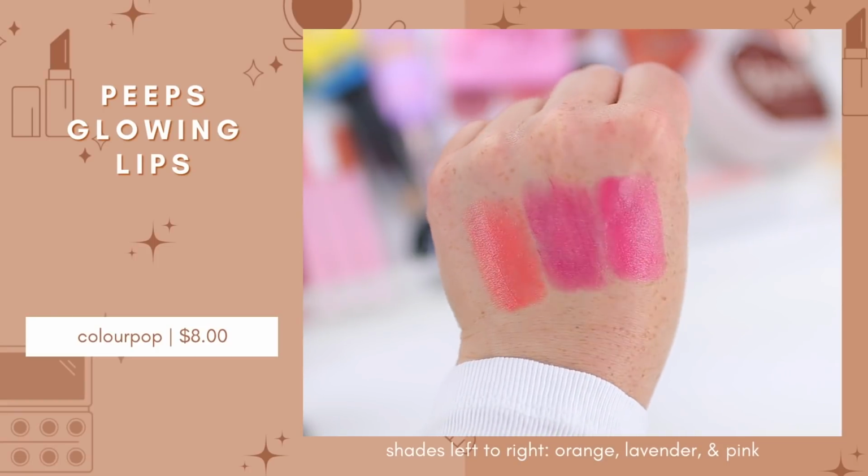The existing shades that they already have on the ColourPop website are neutrals. They have some pinks, some red tones, but these are 3 brighter colors that are so much fun for spring. So whether you're into Peeps or not, I definitely think these 3 shades in particular are worth checking out. There's a really beautiful corally orange. There's a really pretty lilac purple that pulls a little bit more pink on the lips, and then there's also a brighter pink as well.